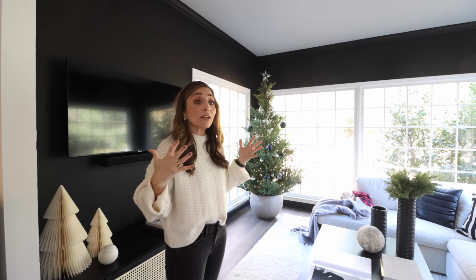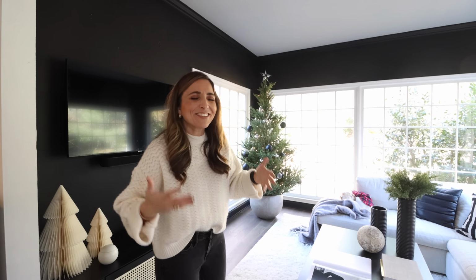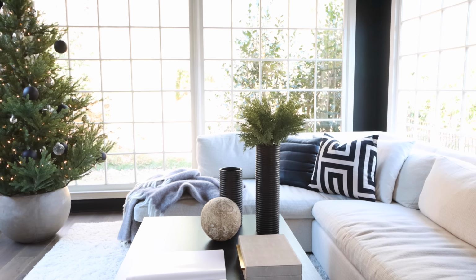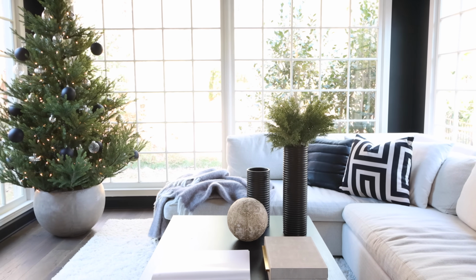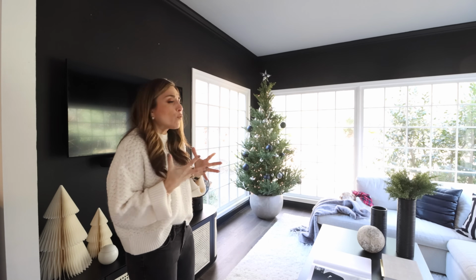I keep walking in the room and thinking, oh, I gotta water that. And I'm like, no, dummy, you don't have to water it. It's a faux, but they just look so real. So this is amazing. It just really reminded us of our trees in Europe, and that's why I had to have it. I didn't over decorate it.